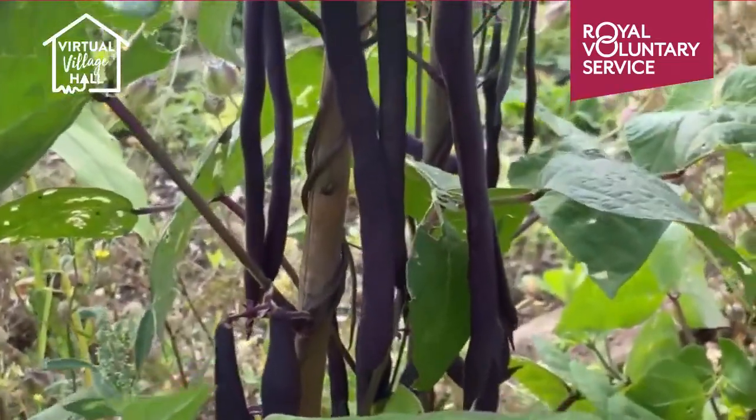So that's it for this month. That's what's been happening on the allotment. Thank you for joining me. Next month, I will be making more homes for the friendly bugs that come and visit and make their home here. And also I'll be preparing the ground for next year's beans.